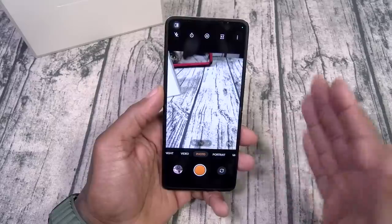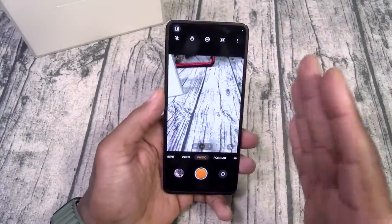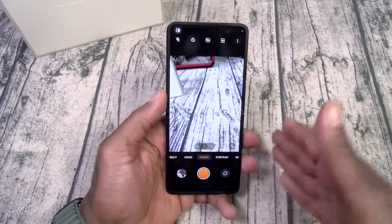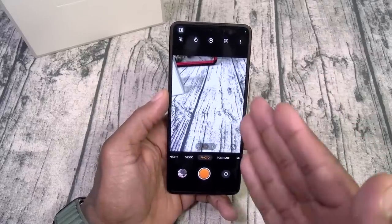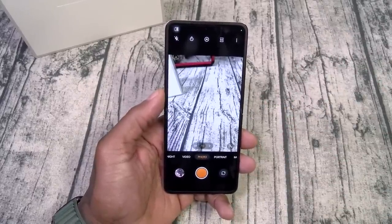Now, I will say this. Out of all of the three foldable devices that I have, actually flippable devices that I have, this is the second best camera, okay? Number one is the Razer, number two is this, and number three is the Galaxy. Now let me show you exactly what I mean.